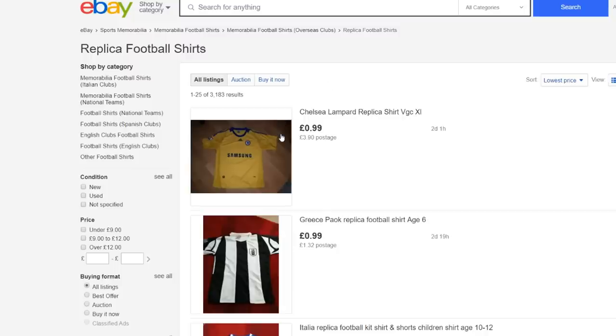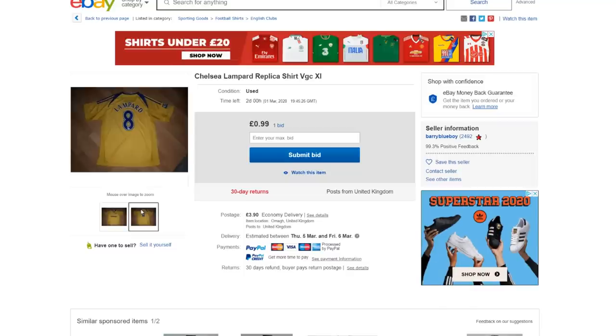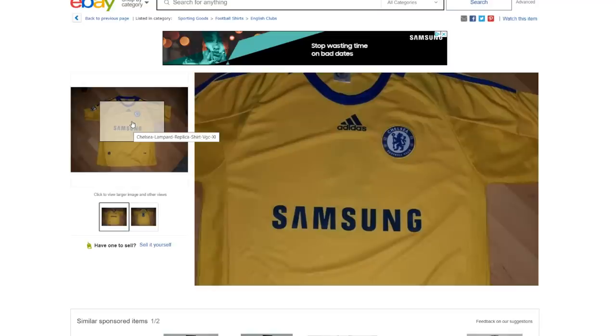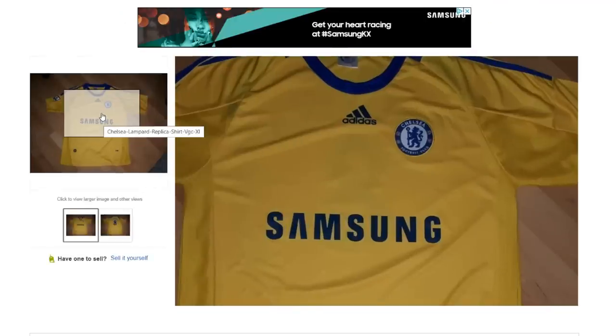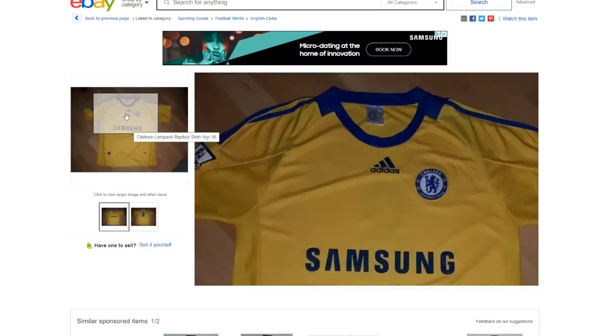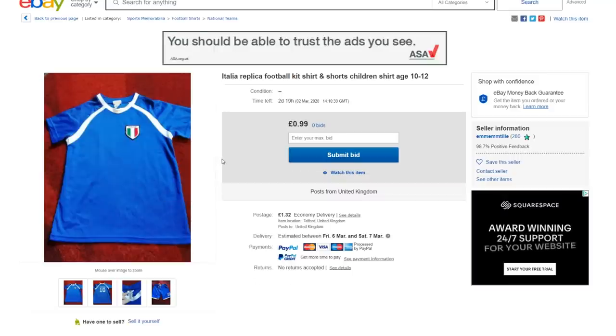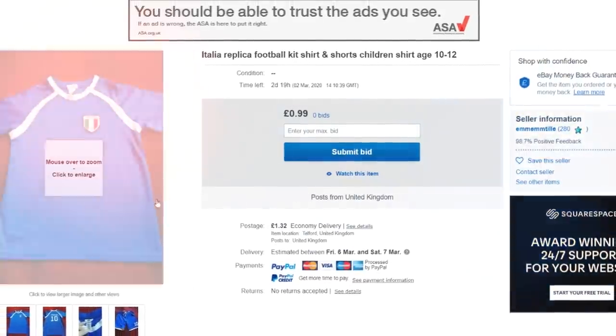We've got a Chelsea Lampard replica shirt here, which is 99p. The postage is four times as expensive as the actual product, and it's a shirt. Look at the back, it doesn't even look like a Premier League kit. You can see the number from the back of the shirt through the front of the shirt. This has definitely not been made in Bangladesh. I might not buy this. Well, I won't buy it because it's for kids. And if it's used, then that's probably gonna put me in prison somehow.